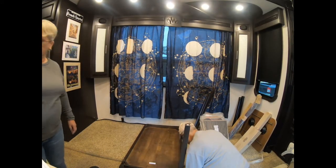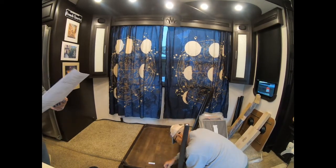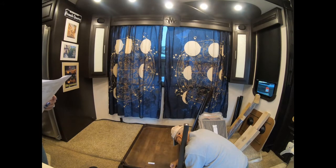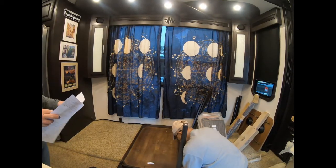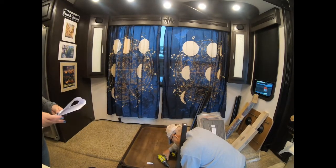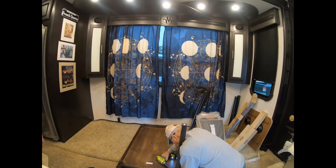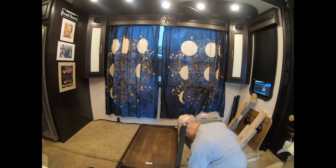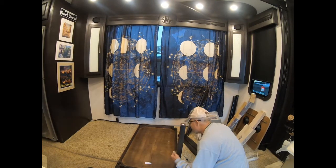Two screws on each leg. I'm gonna give it to you and you tap them. It says do not use power tools. Of course, we're using power tools. Just be very careful, I guess. That's what it's saying. There's two on the bottom. Can you wait until I do all four? That's funny. Do not use power tools.